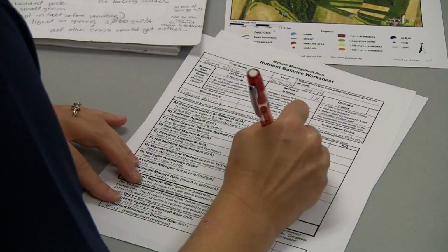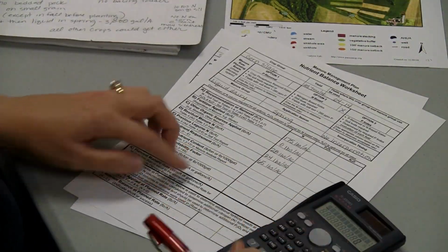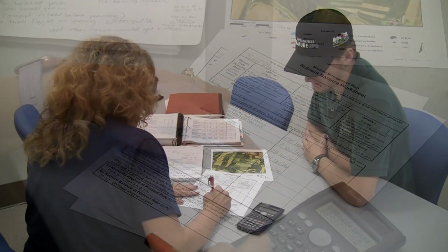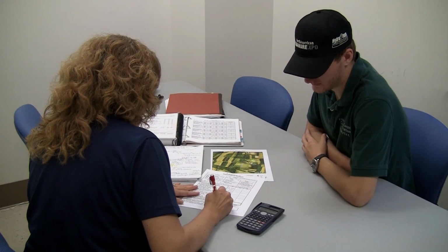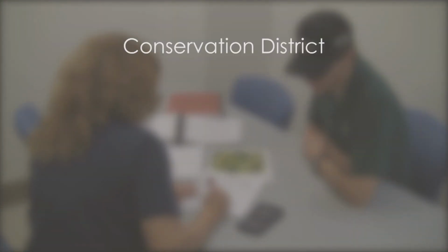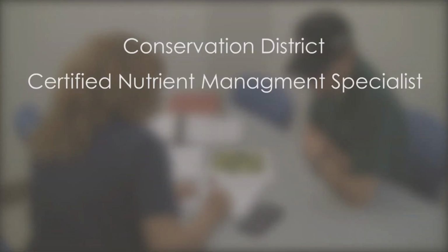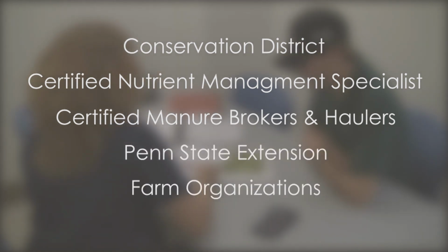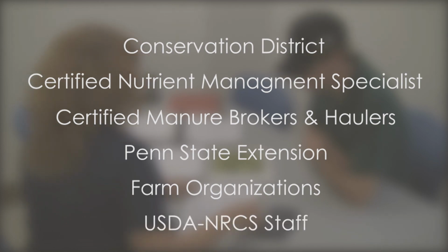Farmers may prepare their own manure management plan, but it may be helpful to have somebody who is trained and has a little bit more experience help you develop these plans. This help is easily found at the county conservation districts or from certified nutrient management specialists, certified manure brokers and haulers, Penn State Extension, farm organizations, or your USDA NRCS staff.